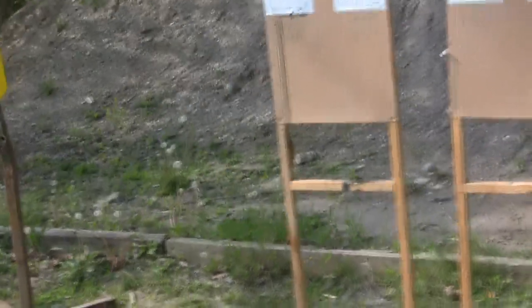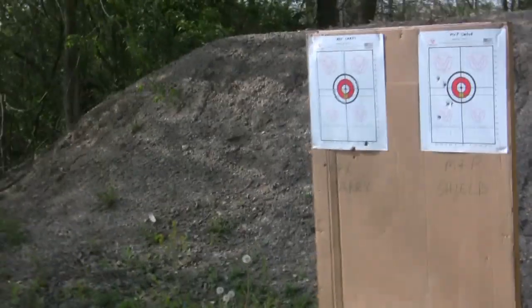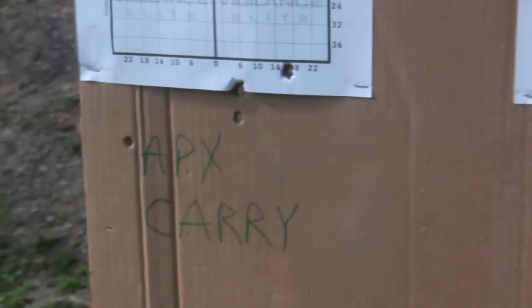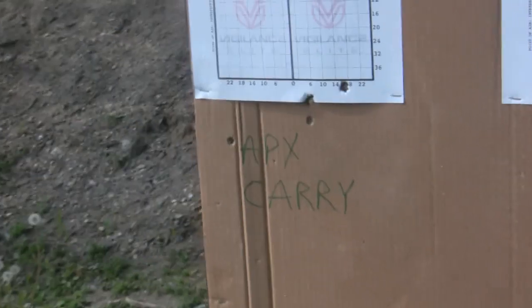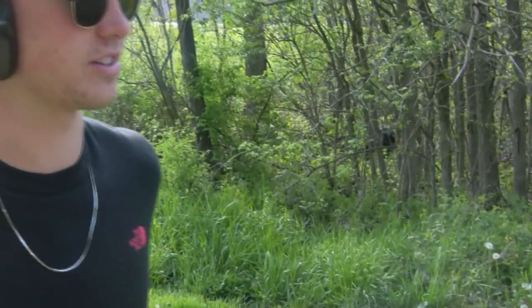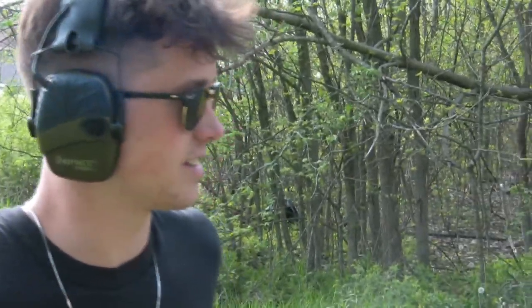Let's walk up to the target. Now first, let's take a look at the Beretta APX carry. You got a hole in hole here. So those are all 5 of your rounds, and they're really low. Yeah. And we could probably attribute that to that double action pull. Probably. Which is something you probably could train to, right? Yeah. It's not my favorite, though. But after your first 5 rounds, it's not your favorite, is it?